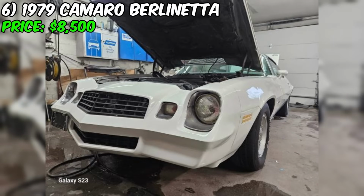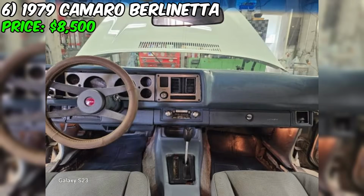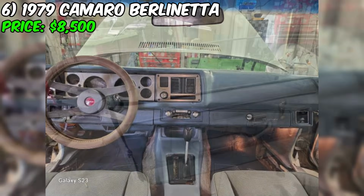The fresh emissions test is another big plus, as it means that the car is up to date with all the necessary regulations. Overall, if you're in the market for a classic American muscle car that's got plenty of power, style, and character, this Camaro is definitely worth checking out. It's a car that's sure to provide plenty of enjoyment and satisfaction for years to come, and it's a great investment for any classic car enthusiast.